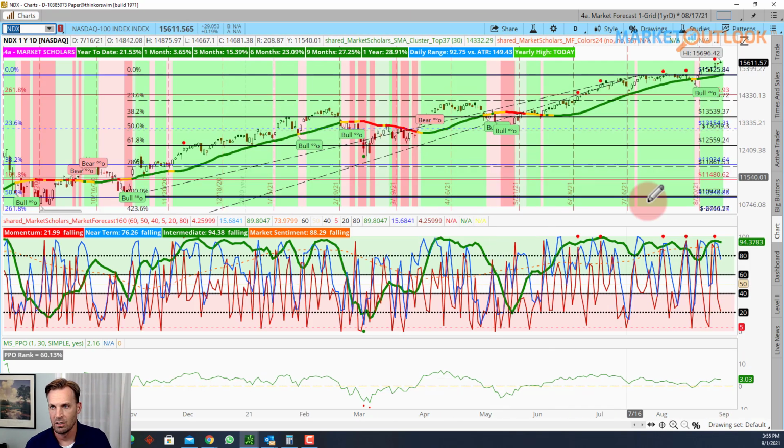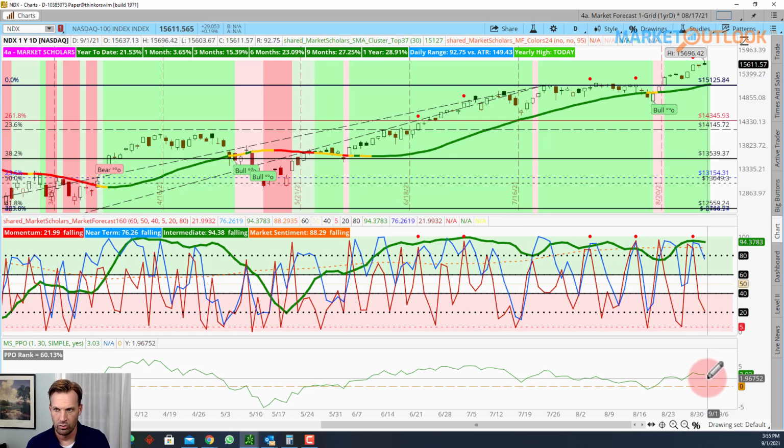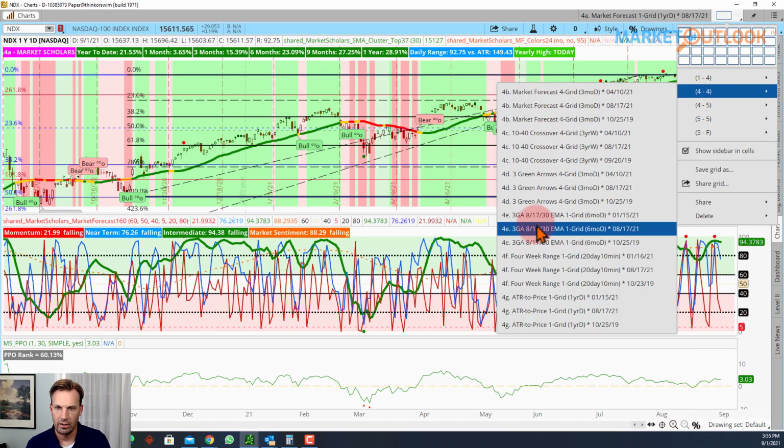Of course, the NASDAQ coming off of a cluster a couple days ago is also giving us that bearish divergence with slightly lower highs and the higher highs on the index itself, and close to a new intermediate confirmation signal there as well. Again, only about 3% above the moving average itself. Let's take a look at some of these other indicators.